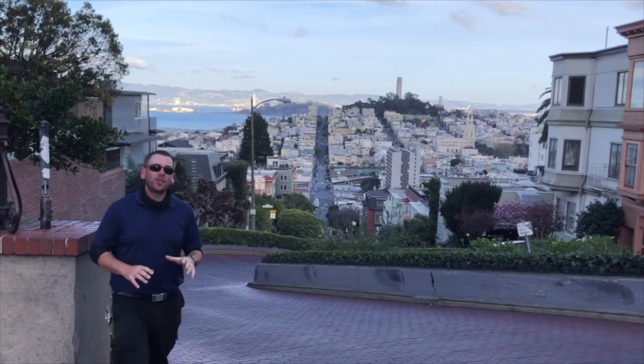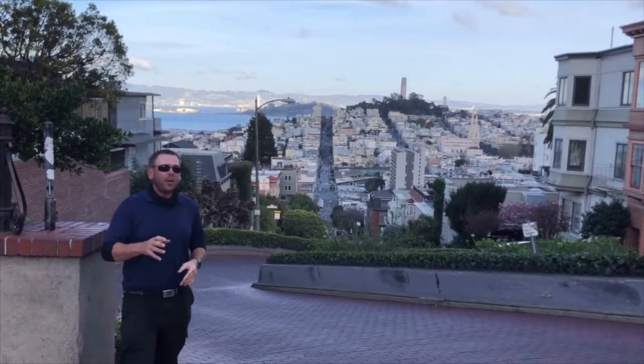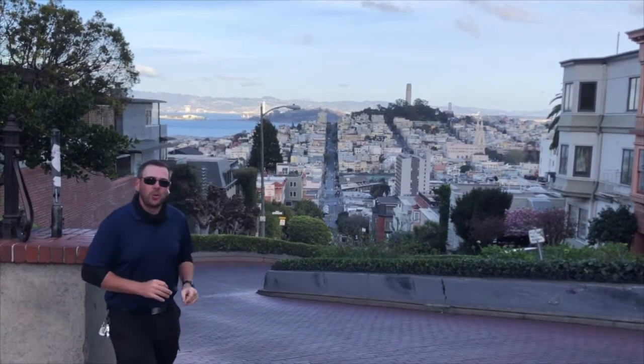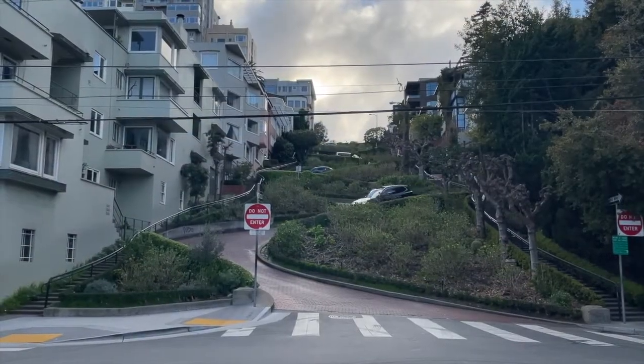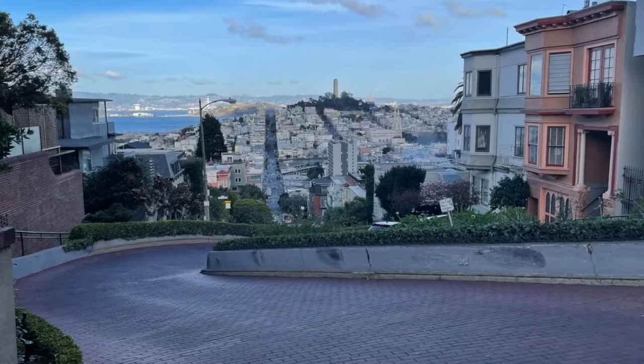No trip to San Francisco is complete without a trip down the crookedest street in the world. Now, that title may be a little bit off, but no one can argue with just how cool Lombard Street is. It's windy, it's narrow, and from the top, you get one of the best views of the city centering on Coit Tower.